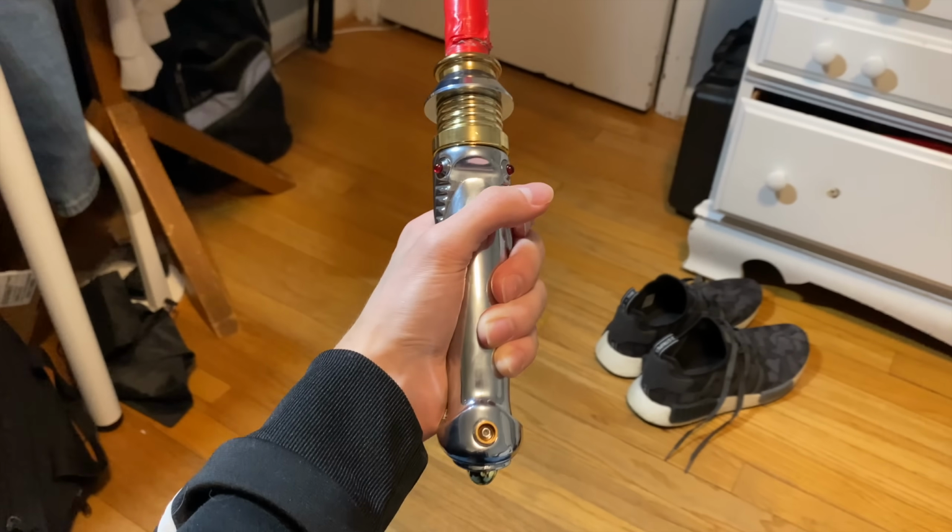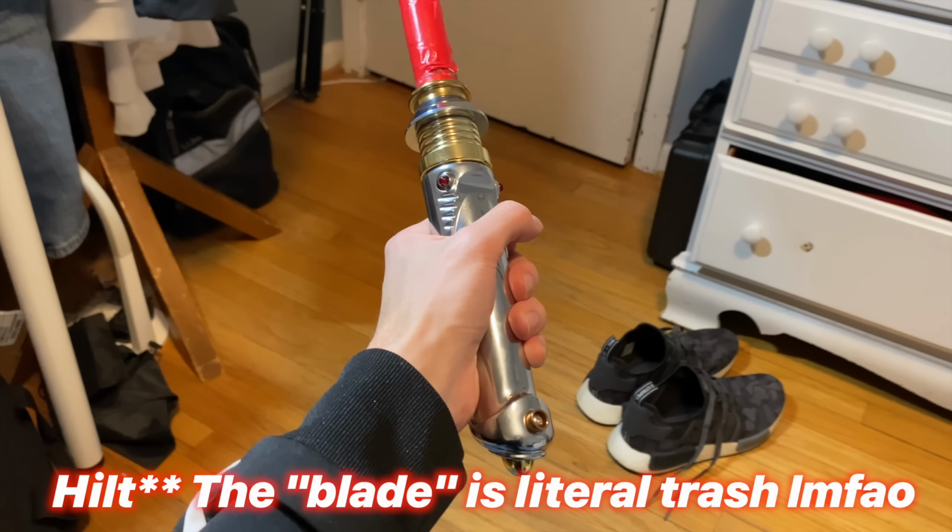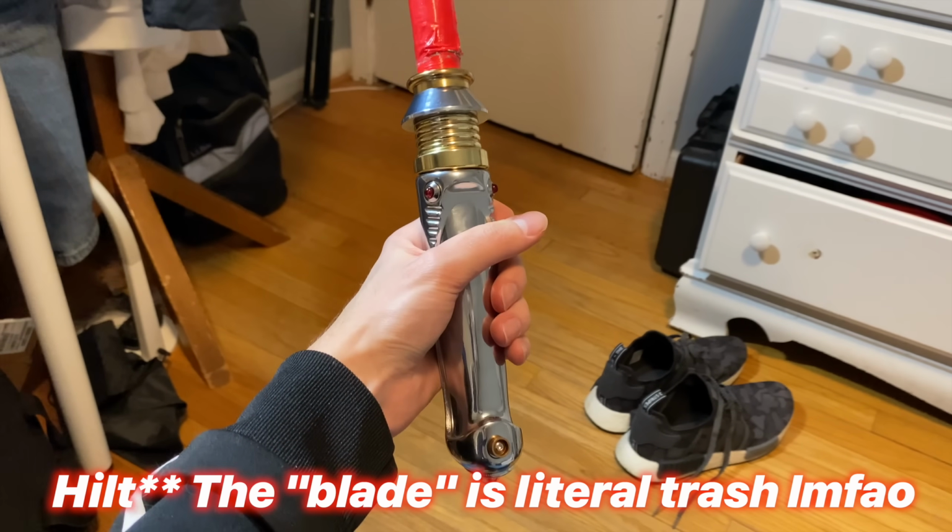And you can see I have this plastic lightsaber in the corner of my room. I have no shame. I love Star Wars and I love just whipping these around like a weirdo. But yeah, I love this blade. I think it's beautiful. And leave me a comment if you're equally as passionate.